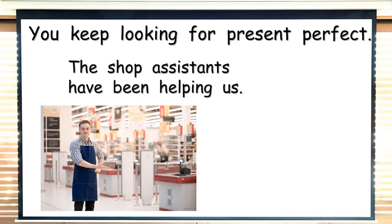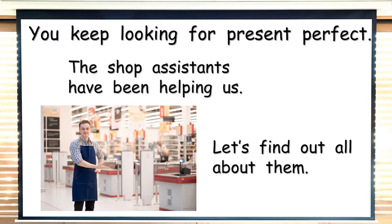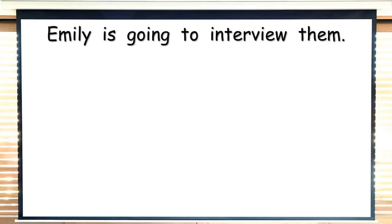And assistance is another word for help. So, that gives us another big clue about what a shop assistant does. Let's find out all about them. Don't forget, we see them in every shop. Emily is going to interview them.